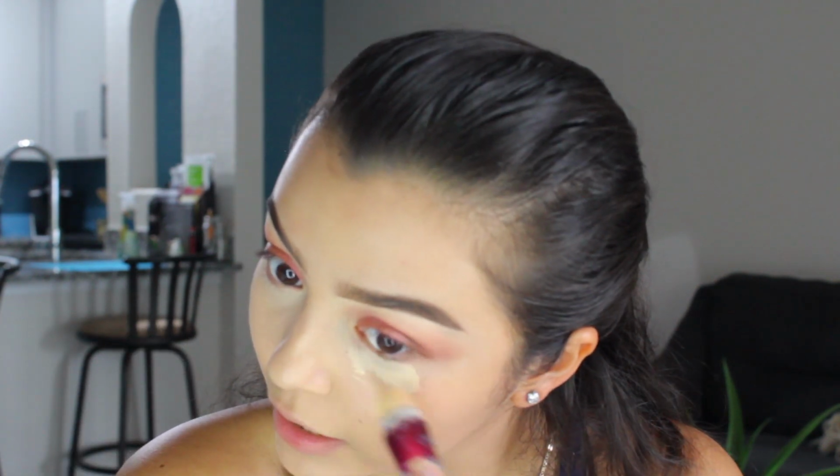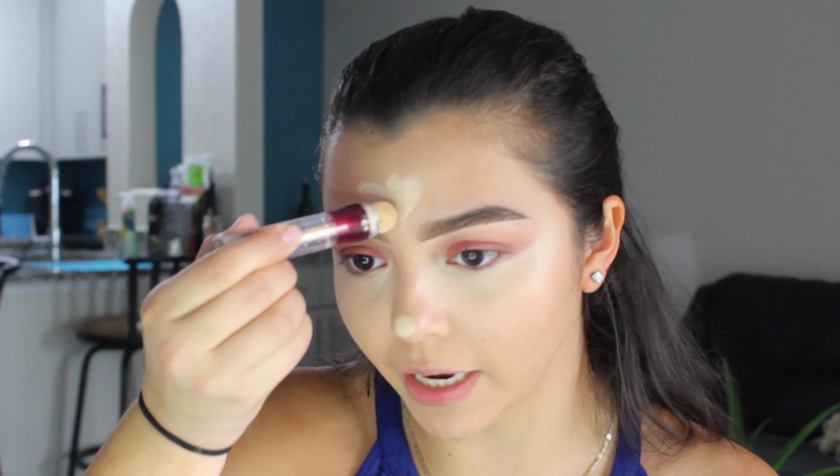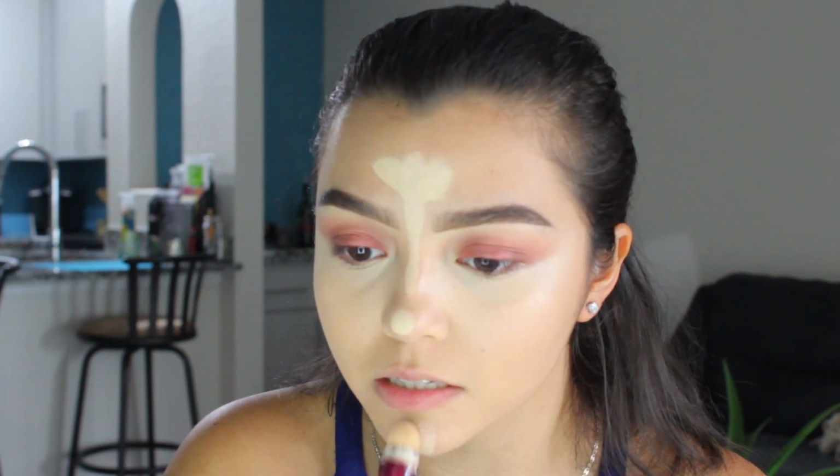This formula is just so creamy, so hydrating. It doesn't get creasy under my eye. I mean, my eyes always get a little creasy because bad skin. I put some in the center of my face just to bring brightness into the center of my face. I love doing this, not only on myself, but everyone. Like, I cannot skip this.